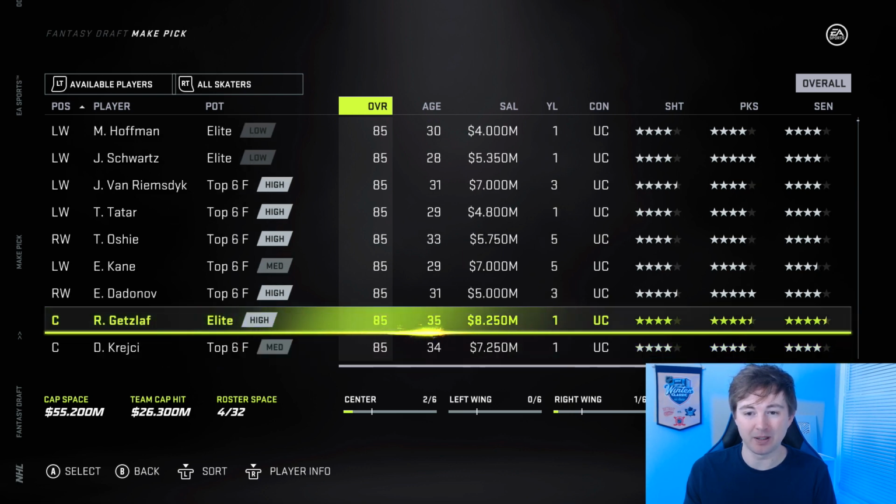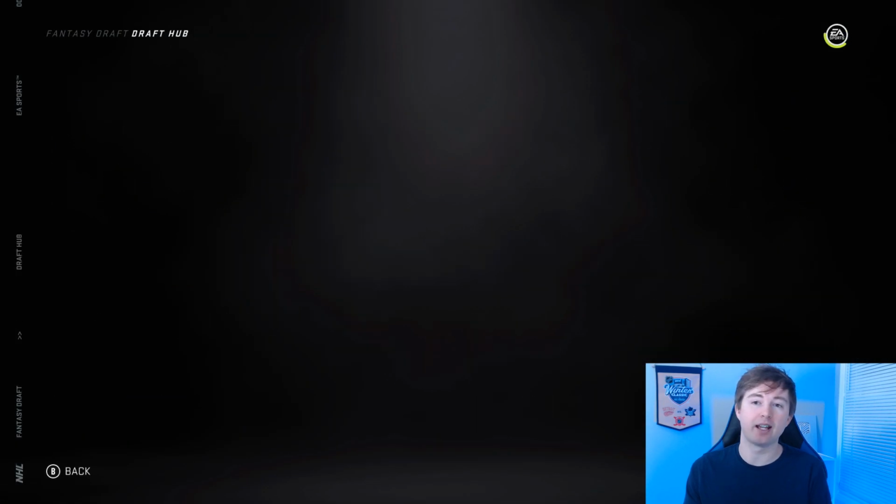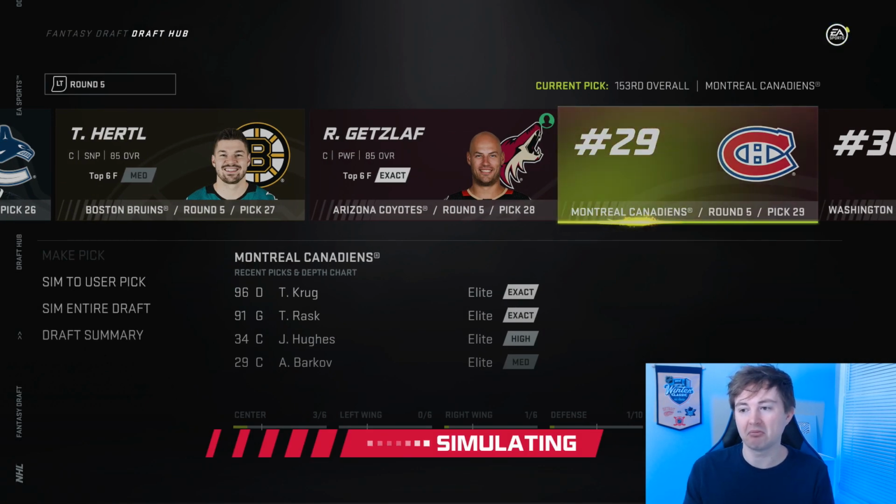Getzlaf might be the pick. Yeah, he's the highest rated guy there. Power forward, which is good for the chemistry. We saw that in our Leafs franchise, so not a terrible pick.